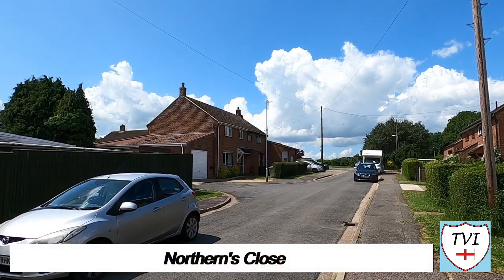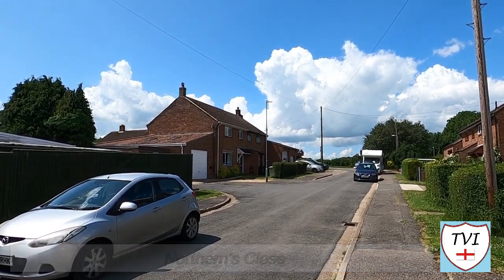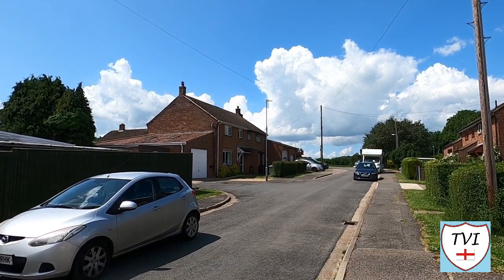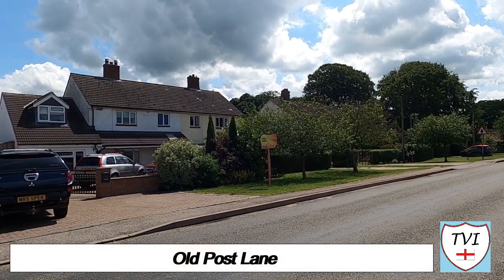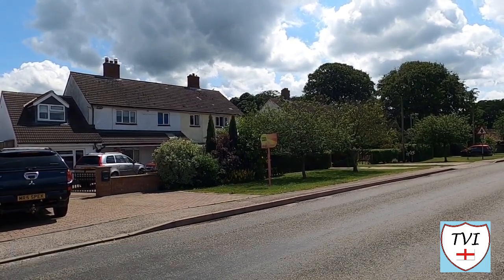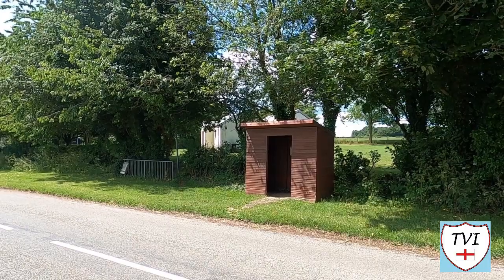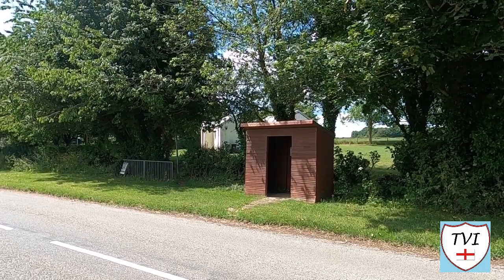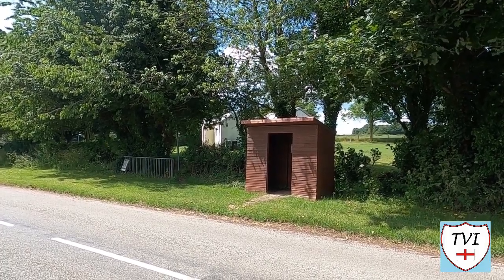We begin at Northern's Close, which is located at the northernmost extent of North Witham. This is the newest part of the village and the only area of it that's seen any kind of development in recent times. Unlike its southern neighbour, North Witham's historic village core remains its one and only focal point. As we make our way down Old Post Lane towards that, we pass a wooden bus shelter. North Witham is on the route of the number 28 bus between Grantham and South Witham.